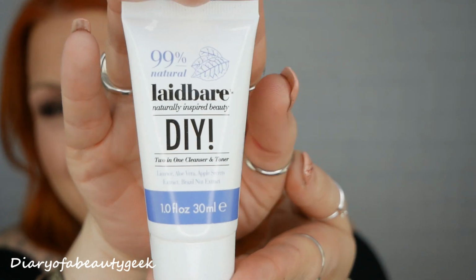Next we've got another product by Laid Bare, and this is a DIY, and it's a 2-in-1 cleanser and toner. Ooh, and it's licorice, aloe vera, apple secrets extract. I've never heard of that before. Brazil nut extracts, and we've got 30 mils there. So it's a cleanser and a toner. A no-nonsense antibacterial and soothing cleanser and toner in one for all skin types. Use AM and PM, rinse off with warm water, avoid the eye area.